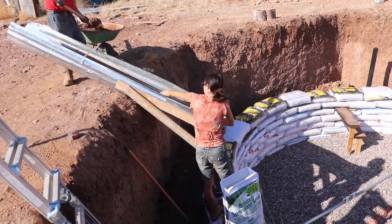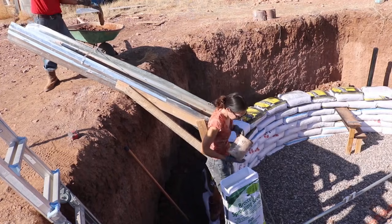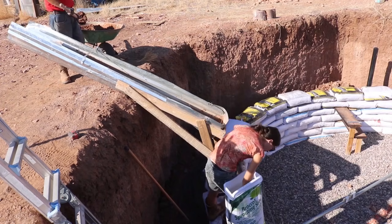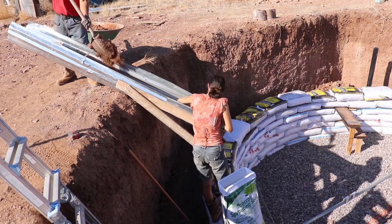I think the chute did really well for us. Otherwise, I would have had to bring the wheelbarrow over, scoop out the cans, and then she would have had to wait while I filled up another wheelbarrow and brought it over. So to me, I think the new chute really saved a lot of time.